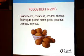Foods high in zinc, I get asked this one a lot: beans, chickpeas, so something like hummus, cheddar cheese, fruit yogurt, peanut butter, peas, your potatoes, oranges, and almonds are going to be your highest foods that will give you zinc.